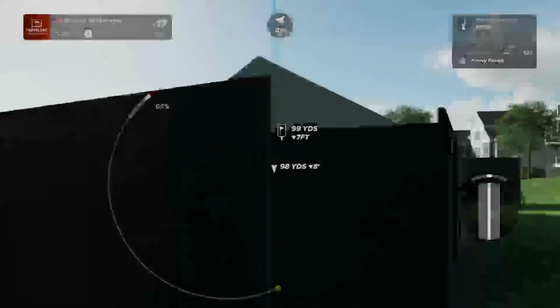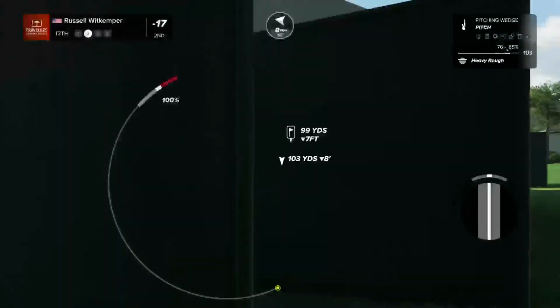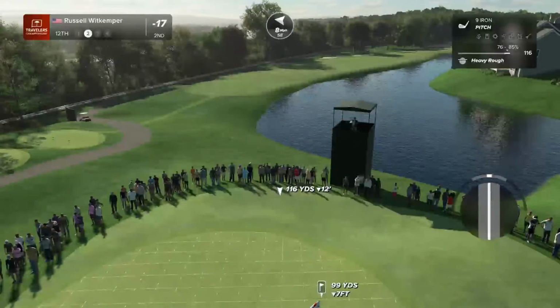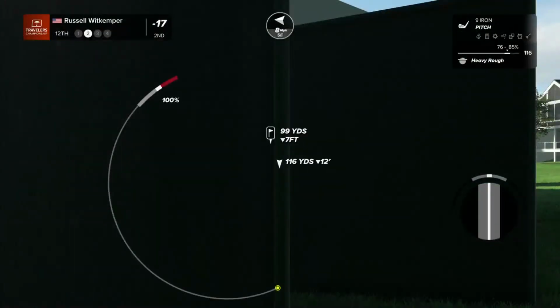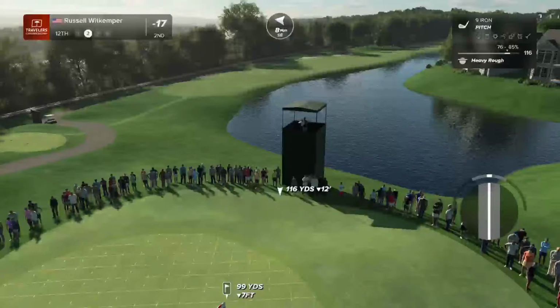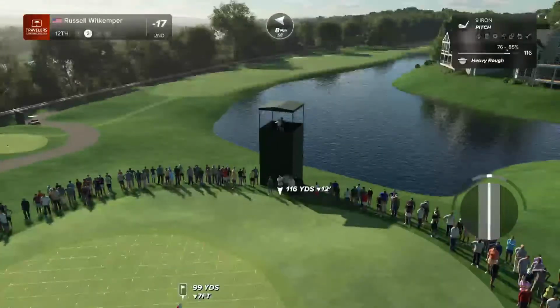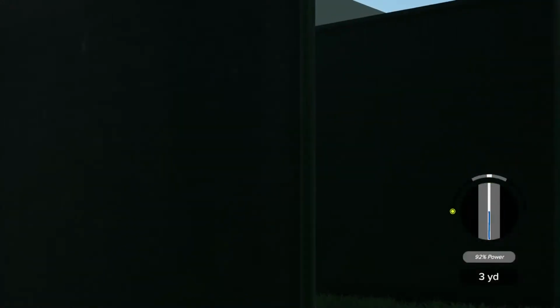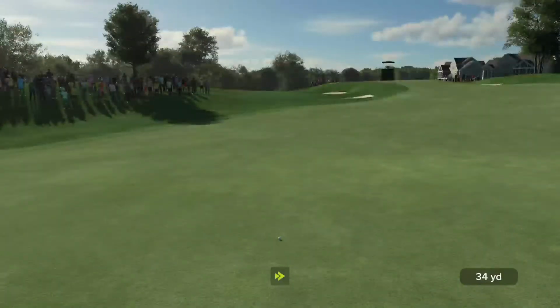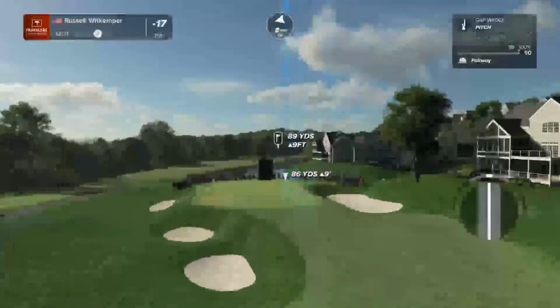Well, what happened there? Well, this is not a good outcome. Buried in the deep stuff. Hitting it over here in the first place was just awful. I would blame his caddy. Choosing the 9-iron here. Where was that going? Getting ready to play their 3rd.